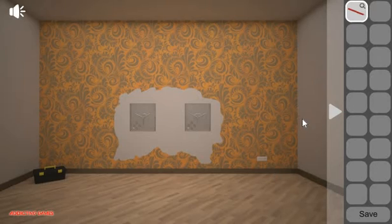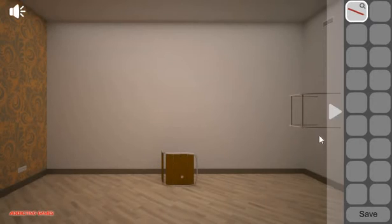Okay. Now we need to figure some stuff out. Maybe that's a comb. Whoa! It's right there. It was right there. How did I not realize this? I thought empty room escape. Okay, clearly it's not an empty room if there's a chair. Oh, it was right here. That's why I can't find it. The two holes were right there.